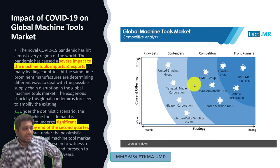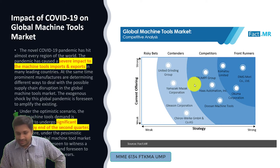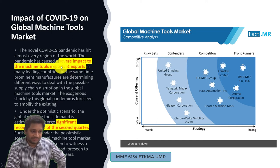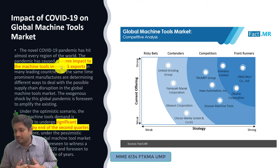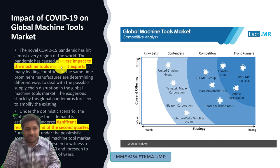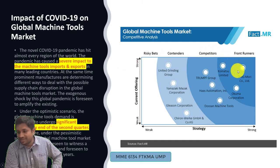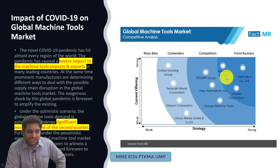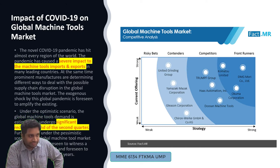Next, now COVID came. What is the impact of Corona and COVID on the CNC and machine tool market? It has severely impacted machine tool imports and exports. However, because of resilience, and because of companies that made very good profits in the previous year, they still have good risk analysis and are still competing. Some good companies have not even taken the impact of COVID. DMG, Okuma and Japanese corporations such as Komatsu are the ones doing recovery at this stage.